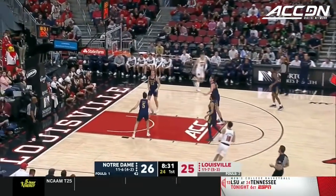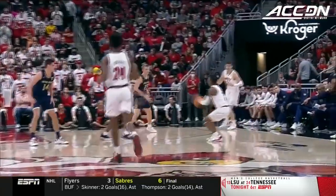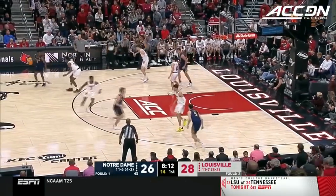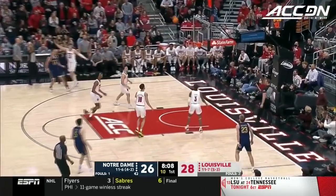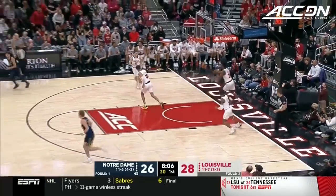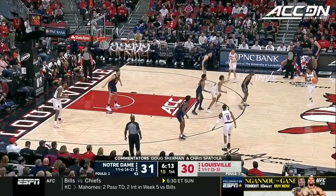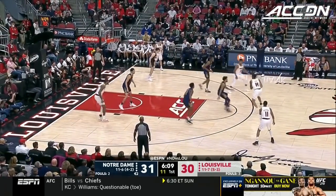Ellis for three. Yes! Weather girls, it's not raining men. It's raining threes here in Louisville. 28-26 U of L. He could score. A guy who averaged 17 a game in junior college last year as Prentiss Hubb buries another one. TCU, Iowa State, all three of those teams were at the bottom of the league last year. They are much improved.